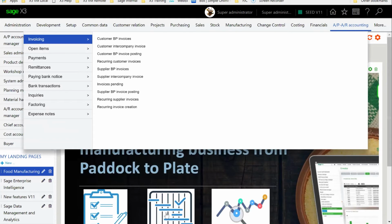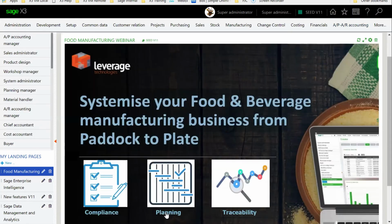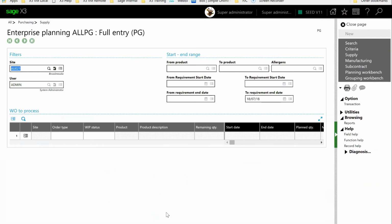Let's go now into planning. There are two aspects in planning. One is material and ingredient planning, and there's also capacity planning in terms of your production. The screen that I'm showing now will help me determine what I need to order and when.